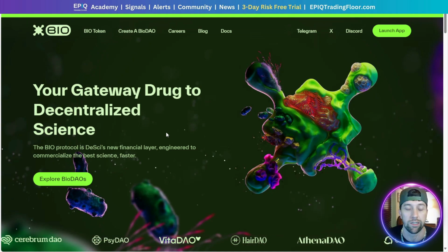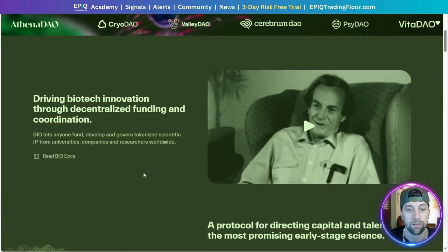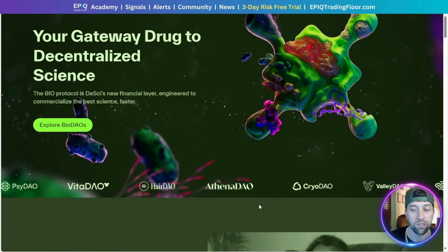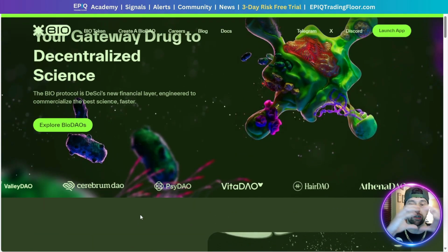So once it's actually integrated, like the website says, it lets anyone fund, develop, and govern tokenized scientific IP from universities, companies, and researchers worldwide. And if you see this word DAO popping up everywhere, that's a decentralized autonomous organization. Basically what that means is that there's no center person that runs it.